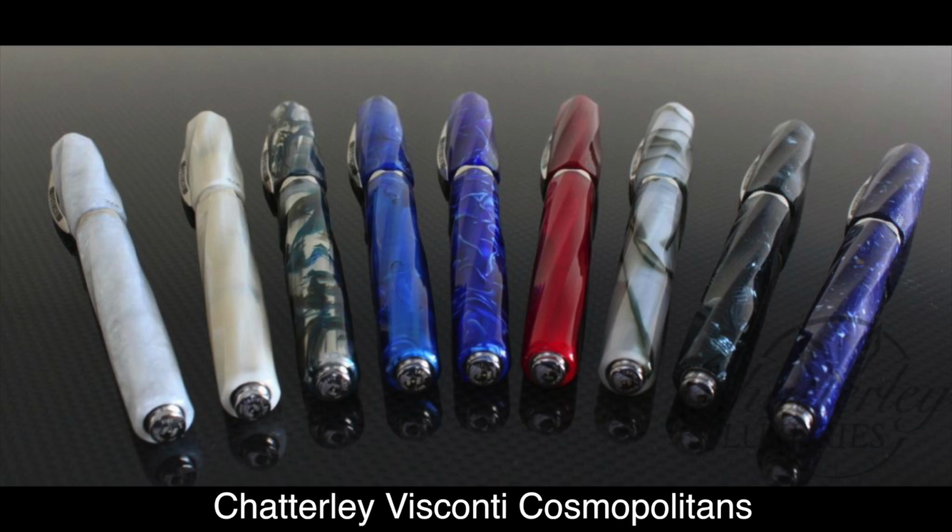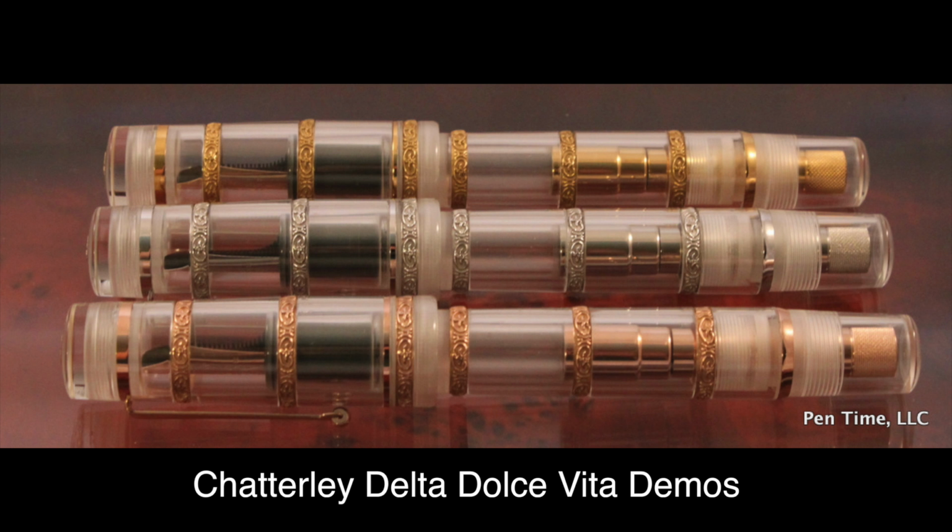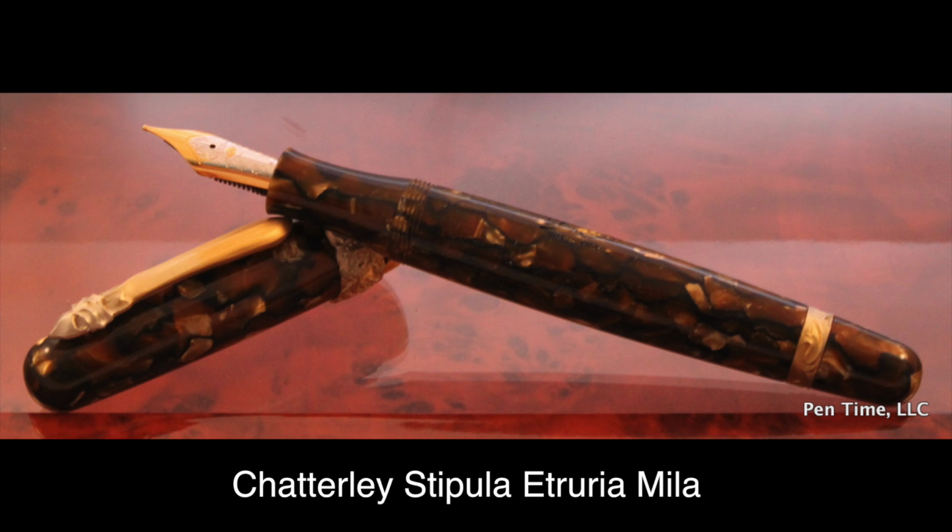One thing that separates Chatterley Luxuries from other retailers is the amount of small batch limited editions they're able to procure while still keeping prices competitive, and usually even better priced than the regular production model from other retailers. So when Bryant offered to let me have a look at this new set of Viscontis he had made, I didn't hesitate to jump at the chance.